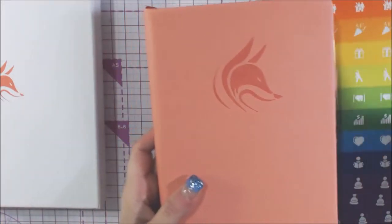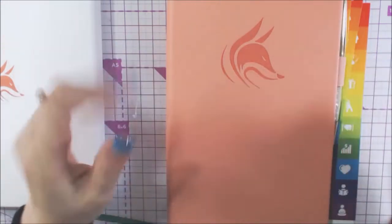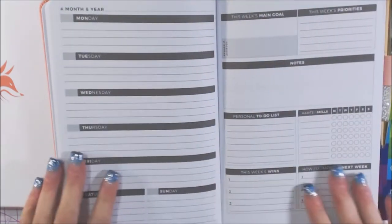So, what's up next? I'm going to tell you. Now that I have this amazing planner, I'm going to play with it for 3 weeks, a month, and then I'm going to come back and show you my progress, what I did, and all of that kind of stuff.